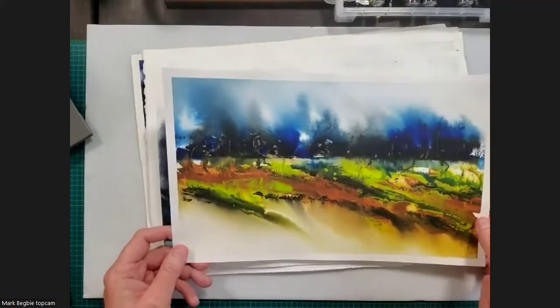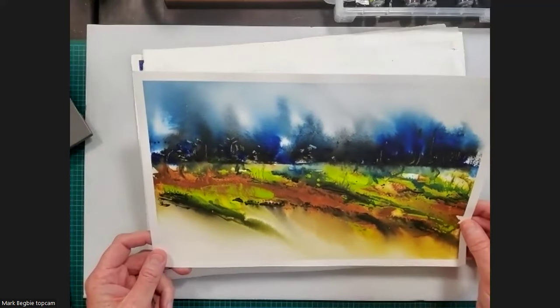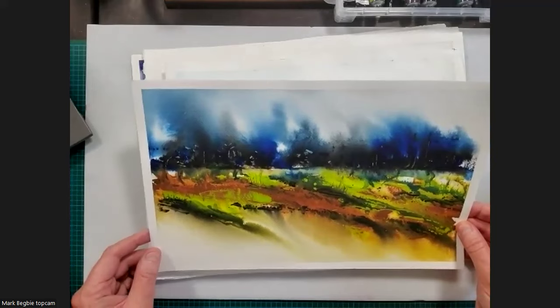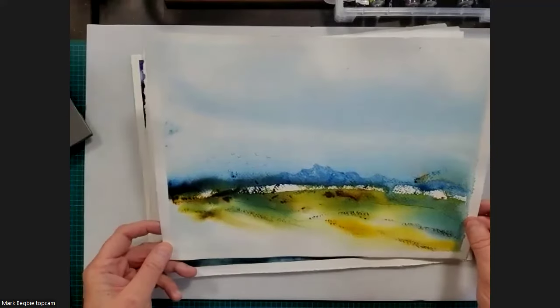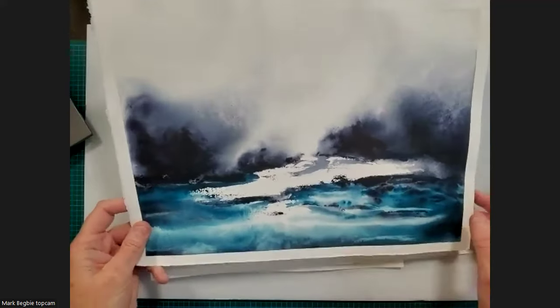And this is using them full tilt. Like I say, I do love my high chroma colors. Spray them up and just let them run everywhere in the abstracts. Again there. And this is very much an abstract one.